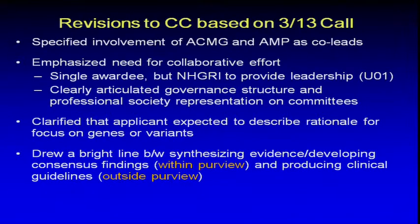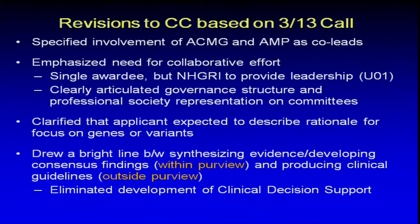We also drew a bright line between synthesizing the evidence and developing consensus findings, which we felt is within our purview, and then producing those clinical guidelines, which would be outside our purview. So we just tried to clarify the language that we used there so everyone understands our role and that we would try to hand off this information in a package that could be used by professional societies to develop these guidelines. And along those lines, we eliminated the aim that focused on development of clinical decision support.